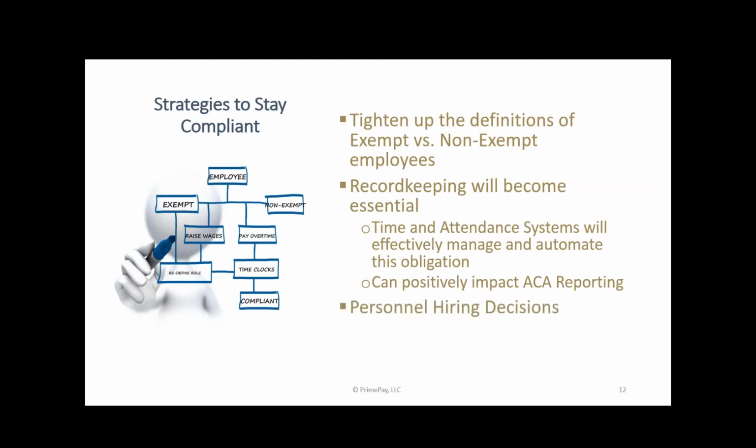Personnel hiring decisions. As far as tightening up the definitions of exempt versus non-exempt, they need to look at their current staffing needs. There could be salaried employees who are working greater than 40 hours a week. All right, we may not want to pay them overtime, right? So we need to keep them at 40 hours. But I still have a widget to create, and I'm going to need to hire somebody now to come in and work those hours. Maybe it's part-time, but it's work on fulfilling those extra hours that my salaried employee was taking on before. So there are personnel hiring decisions that will now need to be made in light of these new thresholds being in place.